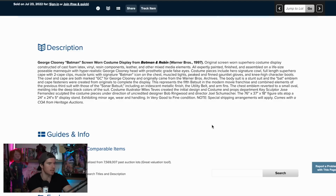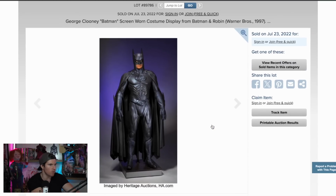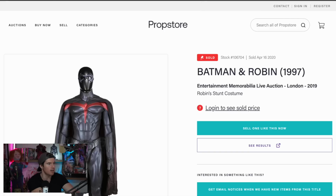All right, so that is a stunt suit, but the cowl and cape seem to be the hero ones that George did indeed wear. So that is pretty cool. It doesn't say how much this particular one went for. I'm not a member on Heritage Auctions, but let's cruise on over to the next one.